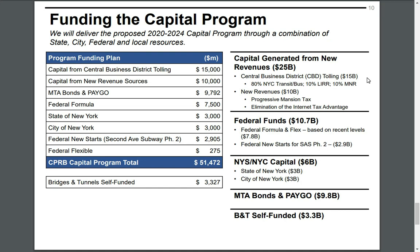Capital generated from new revenues, $25 billion. So you got your Central Business District CBD tolling, a total of $15 billion: 80% to New York City Transit and buses, 10% to Long Island Railroad, and the last 10% to MetroNorth Railroad. Okay? New revenues, $10 billion. Progressive mansion tax, elimination of the internet tax advantage.